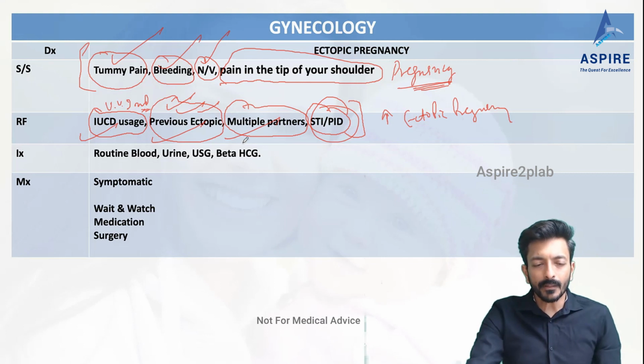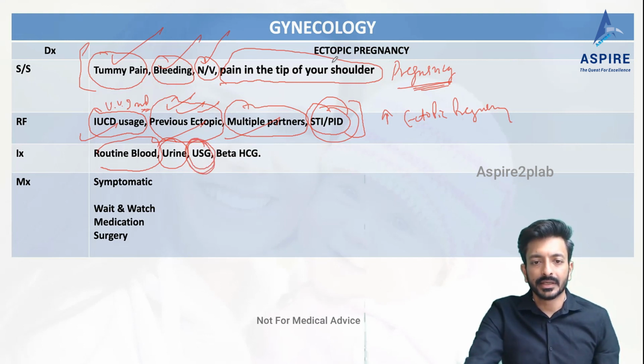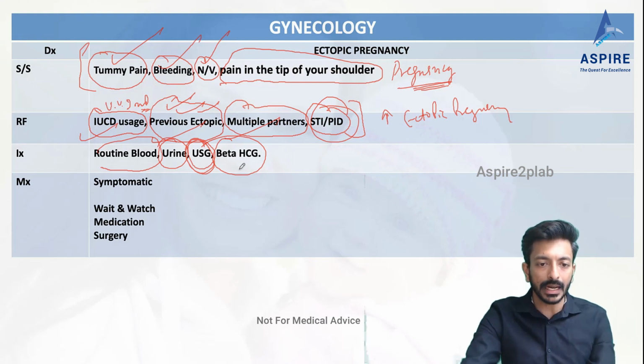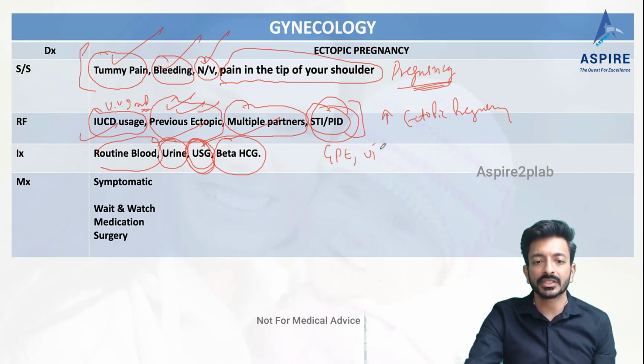Right, and routine blood is the investigation, and urine investigation, of course ultrasound to see the product of conception, and beta HCG. That is very, very important. Beta HCG is a must, that we will be doing in this scenario. In terms of examination, we have the general physical examination, vitals, and of course abdomen examination, as she has tummy pain. So these are the things we definitely have to do.